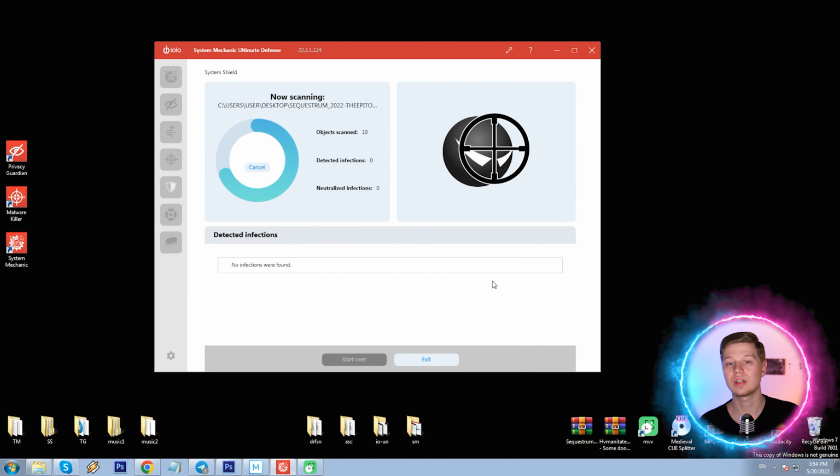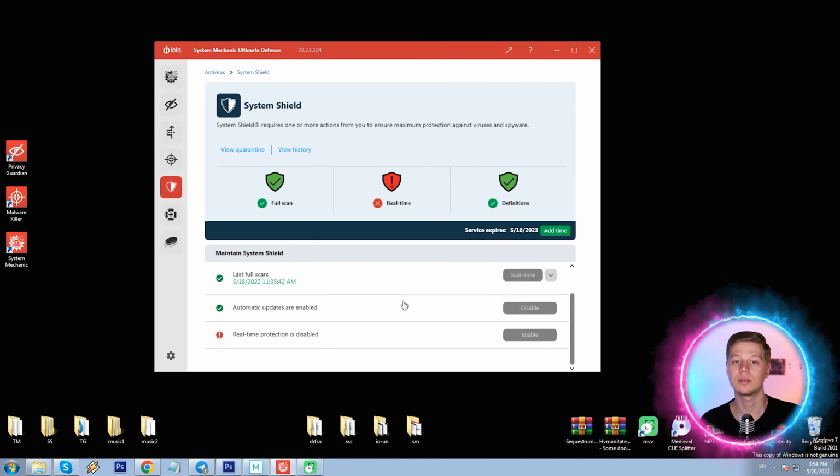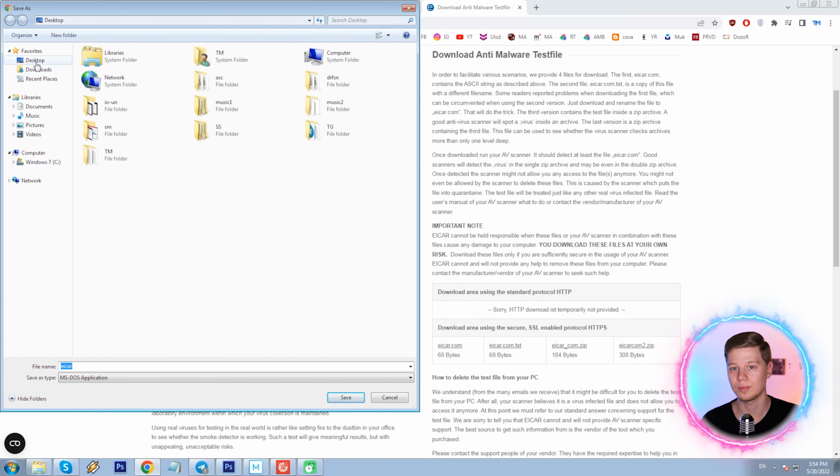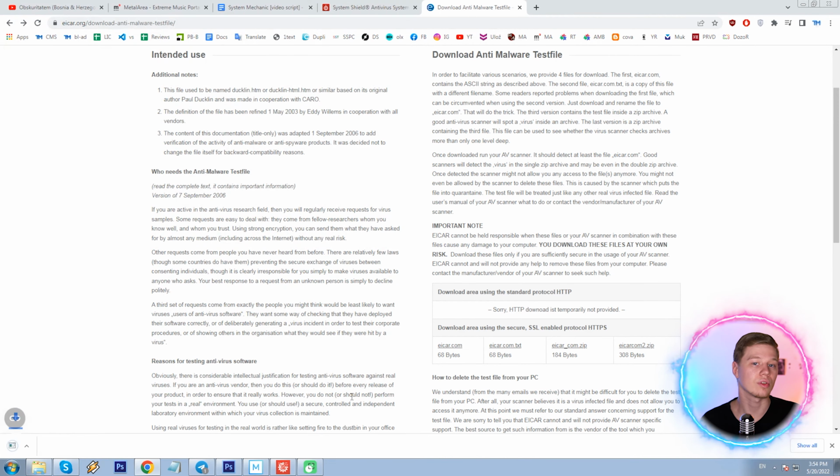Let me turn on real-time mode and maybe go back to test virus files and try to download them and see the reaction. But Windows Defender catches it first. Well, I'll leave the antivirus active mode on and report if I see anything. Final note, if you'd like to buy System Shield separately, it costs $40.